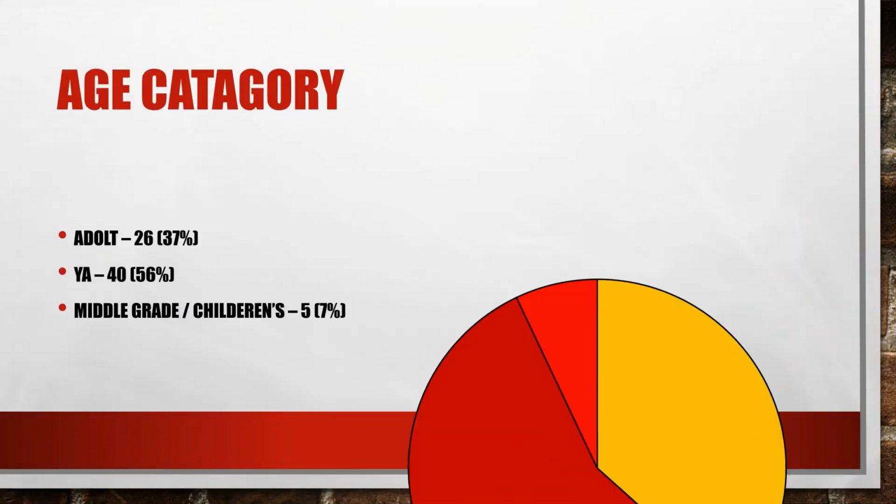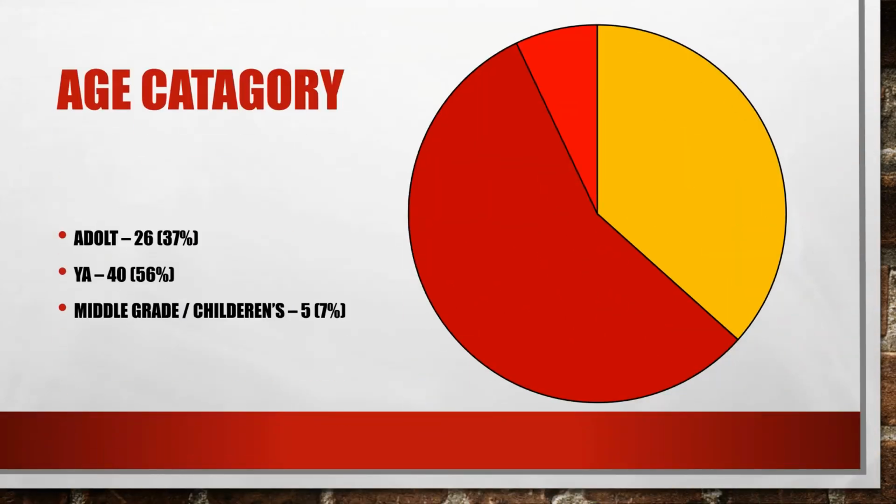For the age breakdown, I got 26 adult books, which is around 37% of the books, 40 YA, which is around 56%, and 5 books, or around 7%, targeted to middle grade or children's audiences.